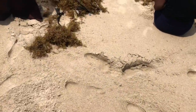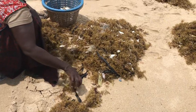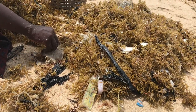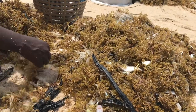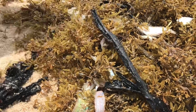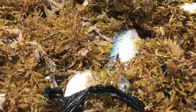Sister, good afternoon. Can I help you? Can I help you pick the fish? Obviously, this one is the fish. Okay, she's selling it. I said I'm asking if I could help her pick it. Do you understand? That would help us with the fish.